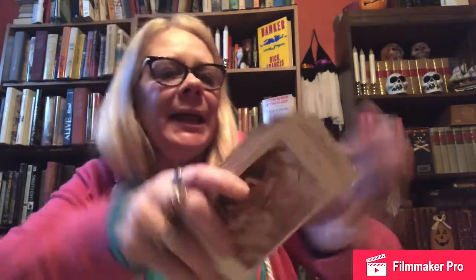Well, that, you guys, is the Mythic Tarot. I like this deck. I think it's a very nice deck for a beginner. The book is wonderful. So for a starter deck, it would be wonderful for someone.